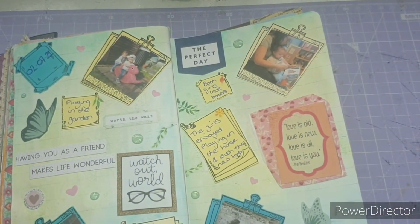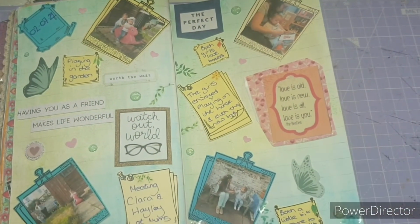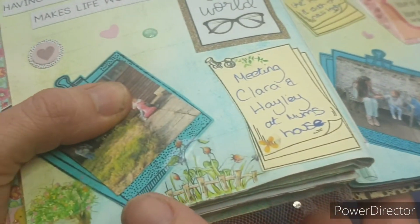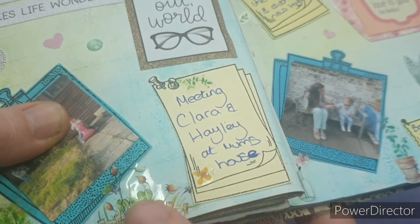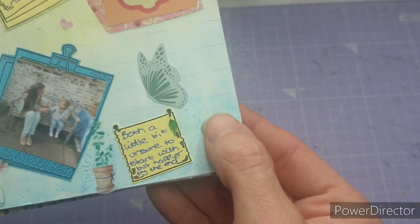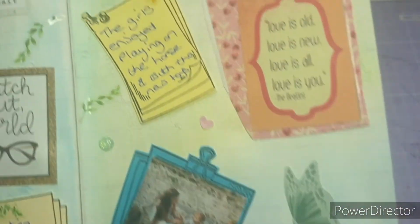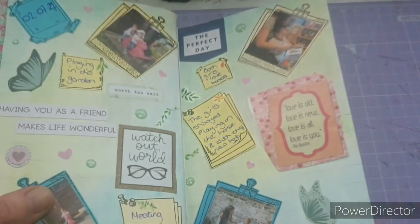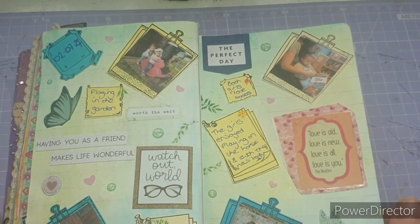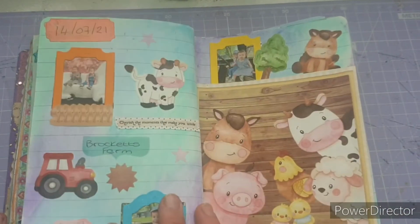And I've kept the page quite simple, but I really like these. They're kind of like washi stickers, but I like how they are clear. So they just kind of sit on the page and you don't have the white lines. So I've used them quite a lot throughout that page. So that was in July.